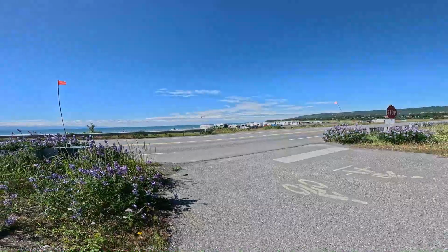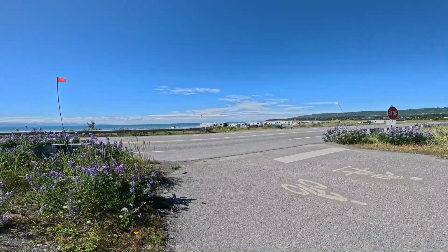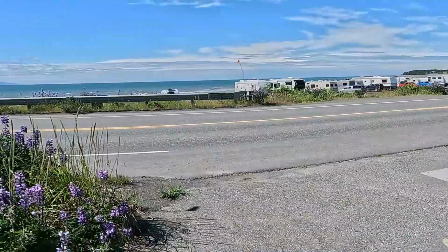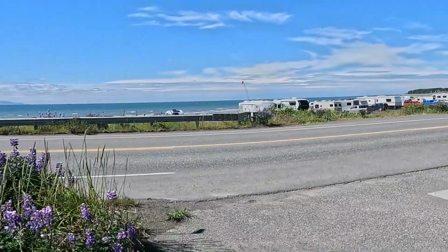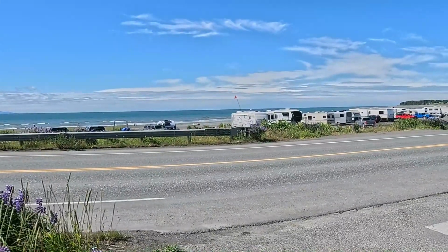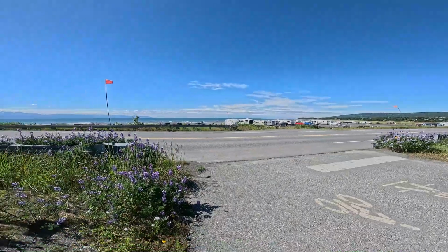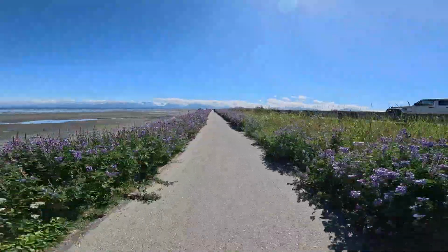That's them right there. I believe that's Wild RV Life and Open Roading YouTube channels. There's camping right over there together. We've seen them on YouTube. I had a thought for about 5 seconds to run over there and introduce myself, but then I determined there was a fine line between watching them on YouTube and stalking them. And Debbie didn't stop.